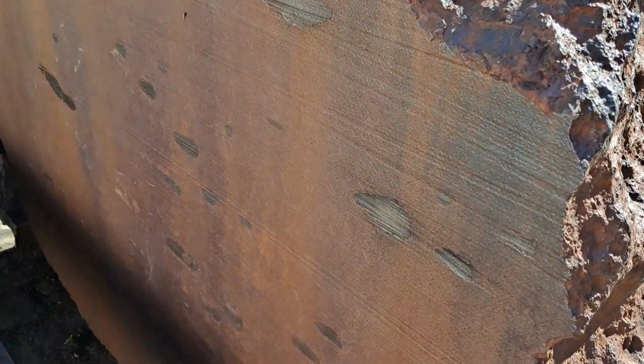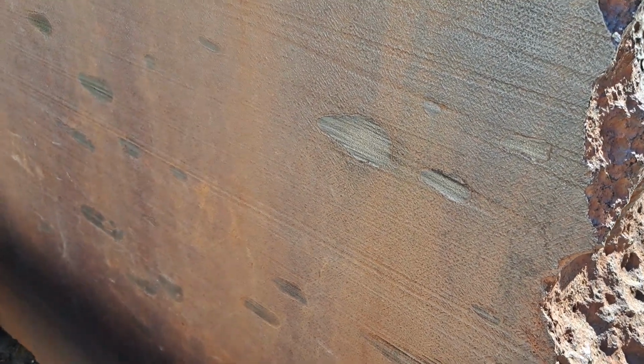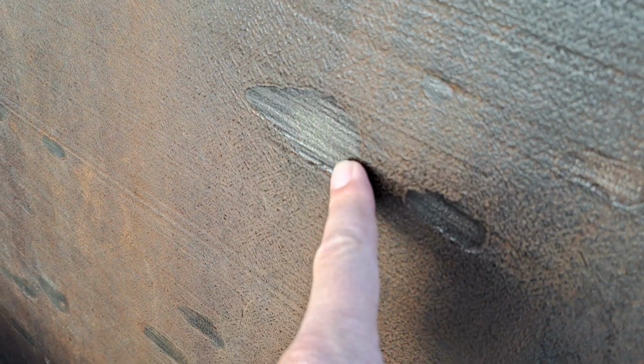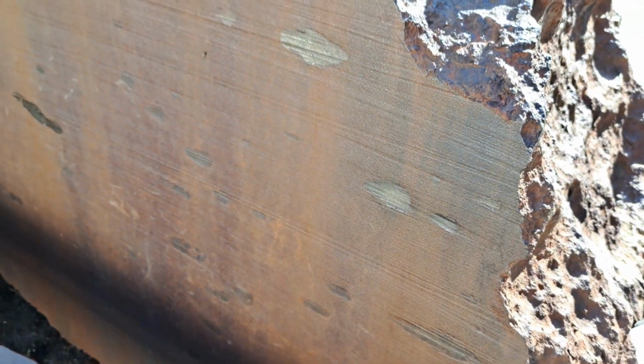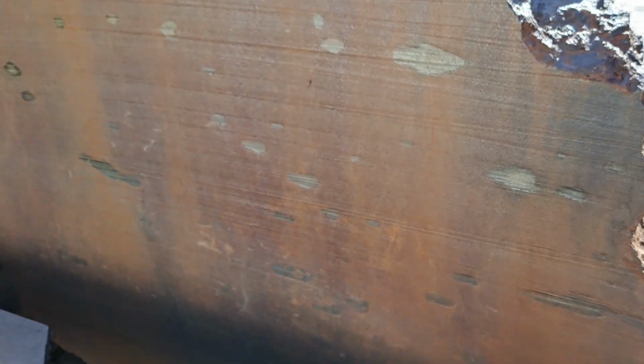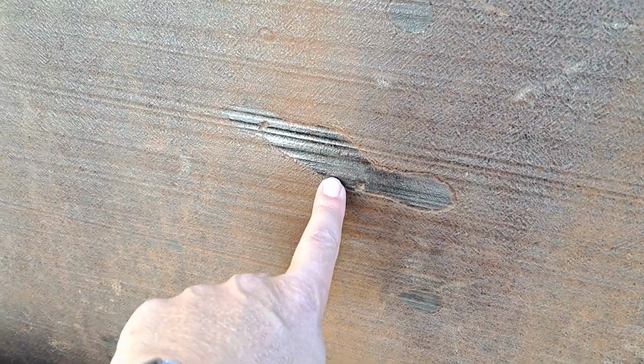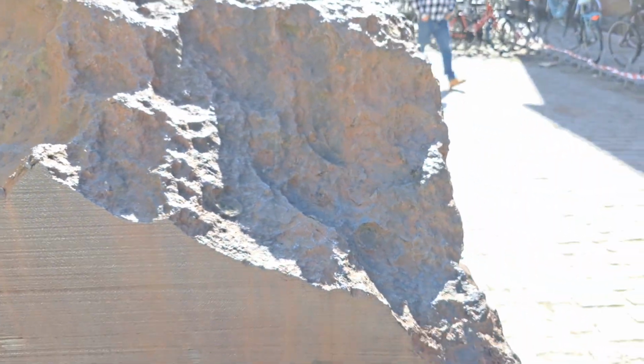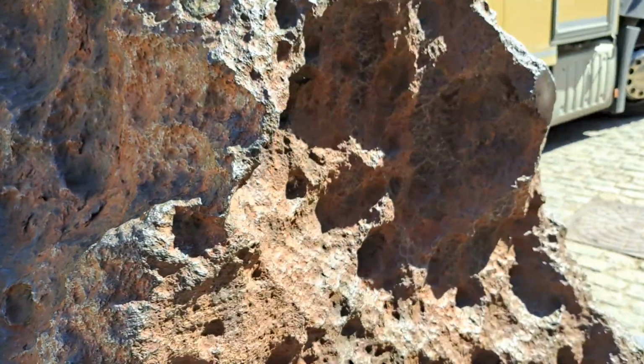So here we have a cut surface because scientists took pieces off, and there we have these roundish blobs, and this is troilite. The rest of the meteorite is made of kamacite and taenite, and kamacite is the iron-rich variety of the metal mineral, and taenite is the more nickel-rich variety. So here we have another troilite fragment, and here you see the surface. Let me come around, maybe I can see it a little better.